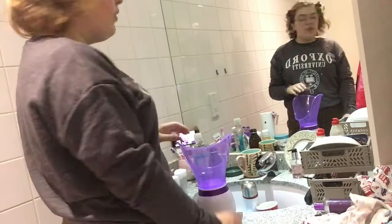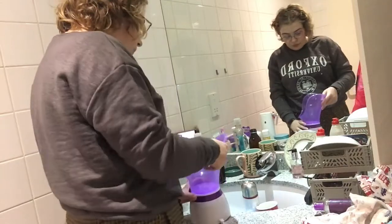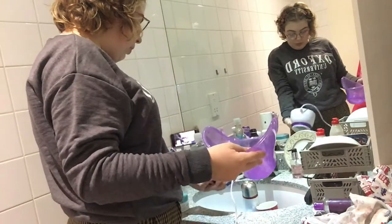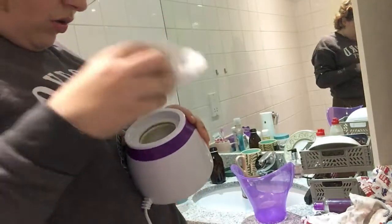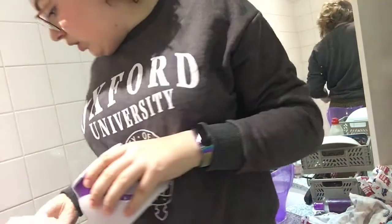I move to the sink to clean my bathroom and do my dishes. So I'll move to the bathroom or kitchen and see what's going on here. Okay, this is my steamer from before. That's pretty much empty. I'm just going to wipe out the tissue and get washing. I recommend having a bin in the bathroom.